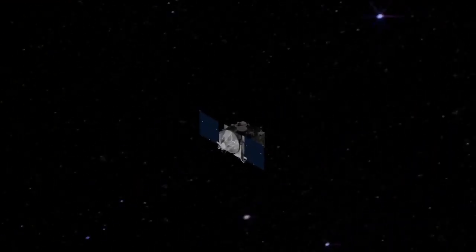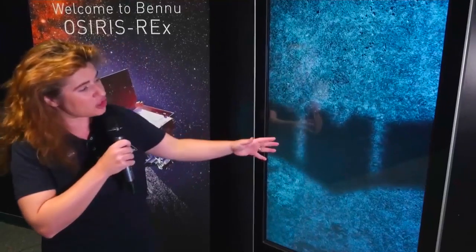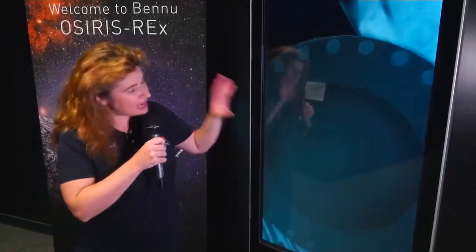Today we arrive at the asteroid, and we begin a 1.5-year program to scan and study the asteroid, eventually finding a location in the summer of 2020 to touch down and acquire the sample.